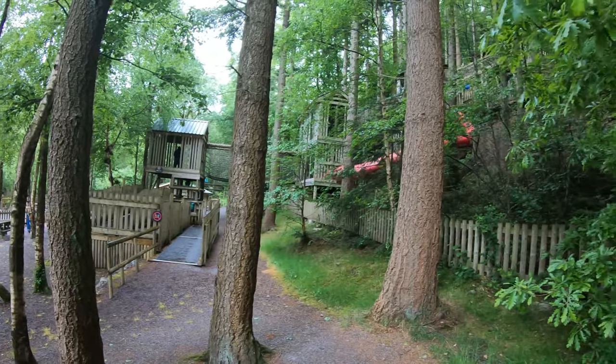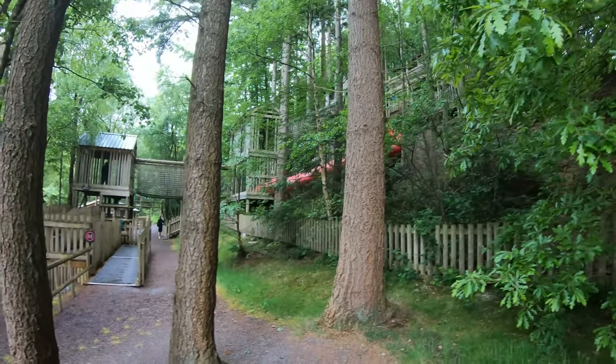Coming around from the Green Dragon coaster. Look at this. So there's a little run down the bottom there. Unfortunately, Kurt and I are too big to go on the slope run.